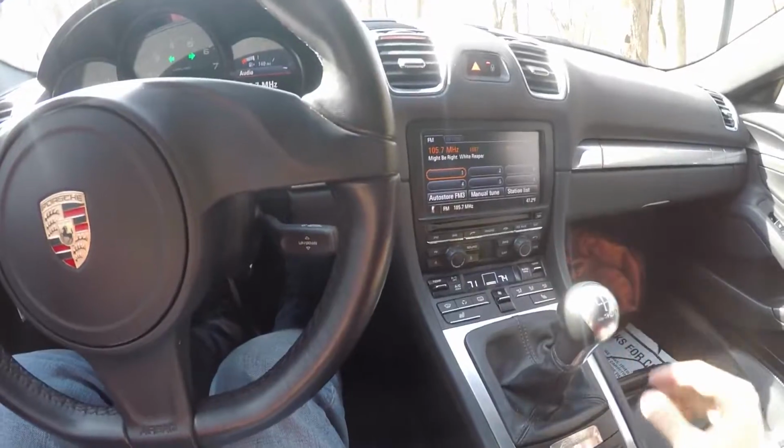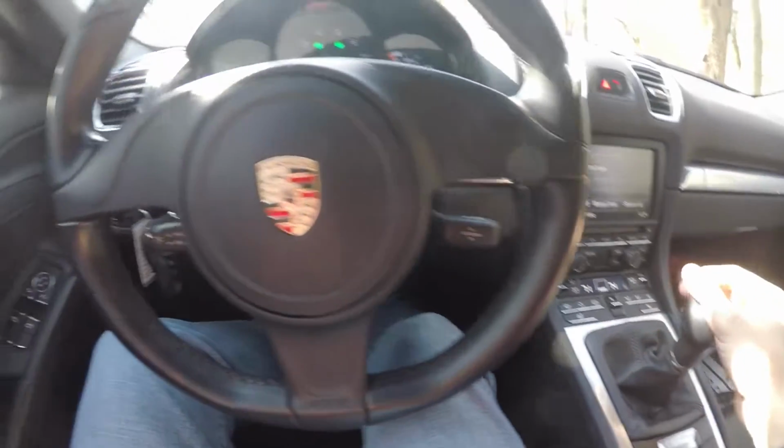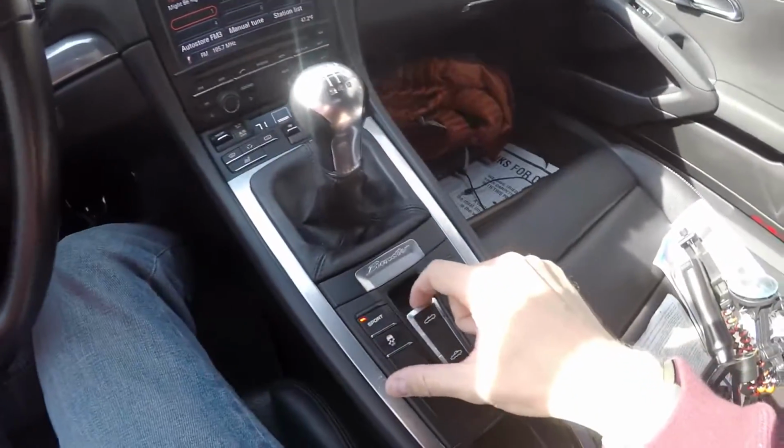It sounds so good, and it's gonna sound even better when I put the top down too, just to test out the handling. Come on, this is amazing. I wanted to put the top down. Here's the glorious 6-speed shifter right here. Hey, it's the mailman. All right, so we're gonna pop the top.